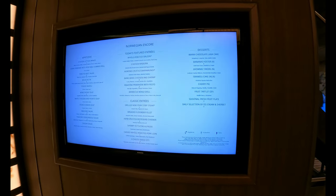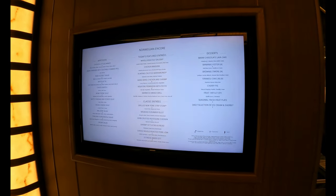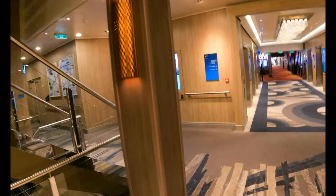Take a quick look at that menu there in case you want to see what the menu's like in one of the main dining rooms.